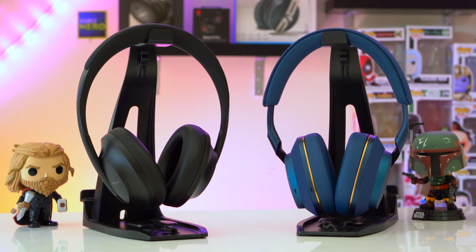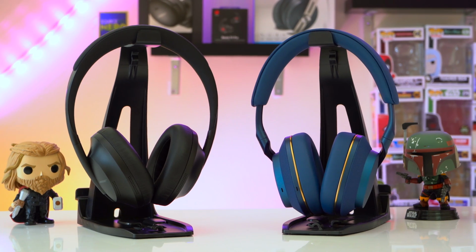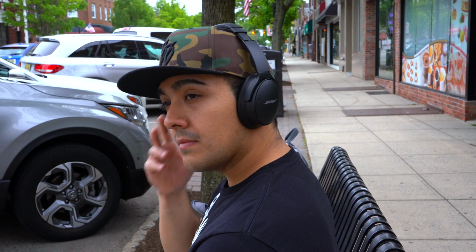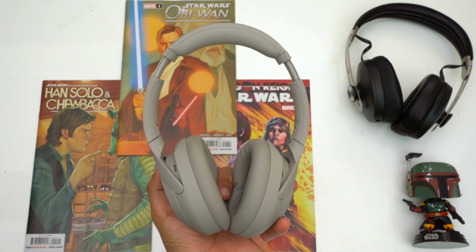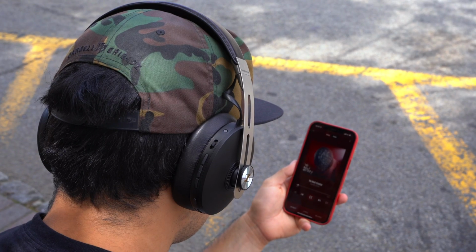But now let's talk about actually listening to music with these headphones. Now, all of these headphones are mainly geared towards someone who likes a more neutral or vocals-focused EQ, because none of these headphones have a whole lot of physicality in their bass that's going to right to your head, like let's say the Sony 1000 XM4s, AirPod Max, or Sennheiser Momentum 3s.